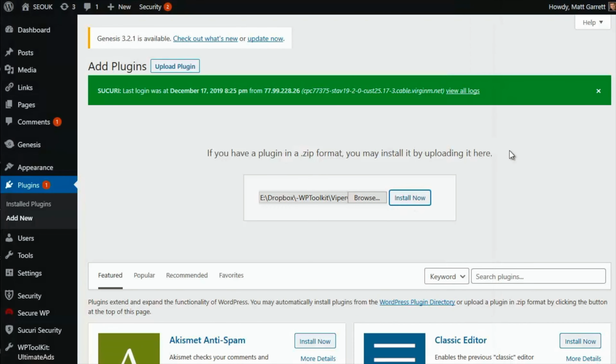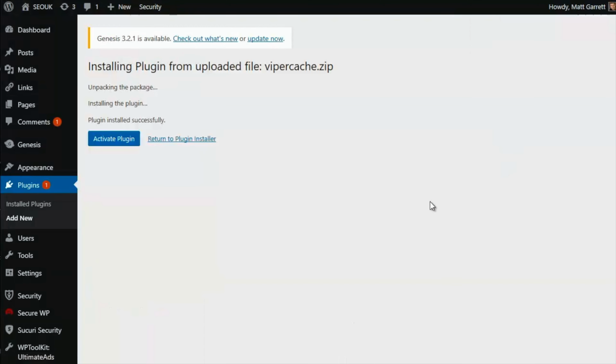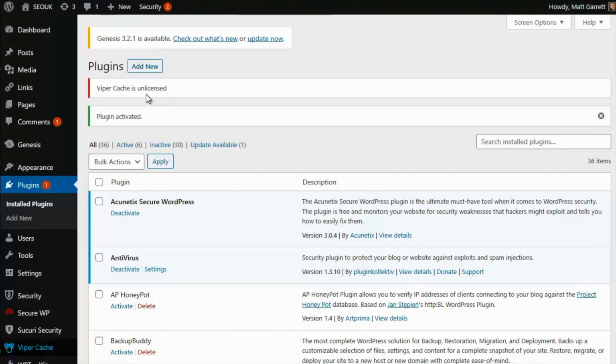It'll take a second or two to install it. And once it's installed, basically I'm going to go into the menu and activate it as well, make sure it's actually working. So it'll take a second or two, and as you can see, it's saying ViperCache is activated, but it's unlicensed. So I'm actually going to pause the video for just a moment or two while I pop in my license key, because I don't want you copying my license key. I'll be straight back in just a moment.